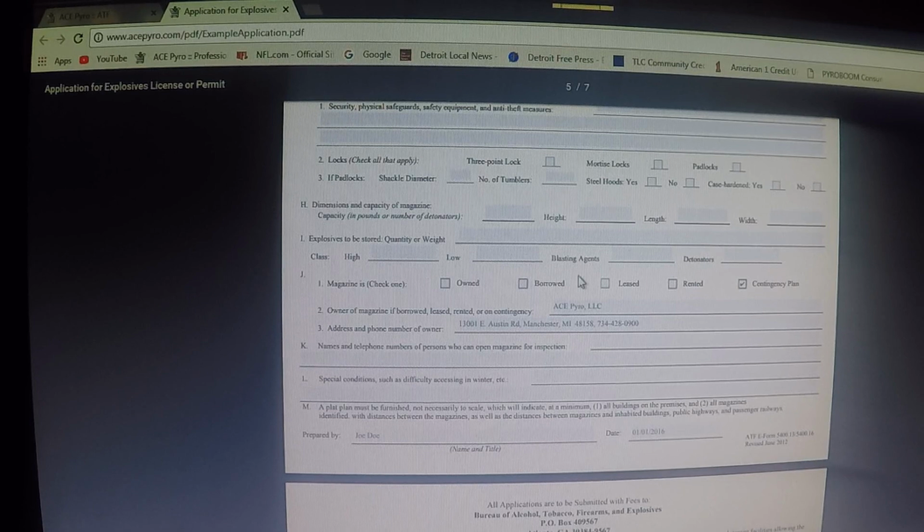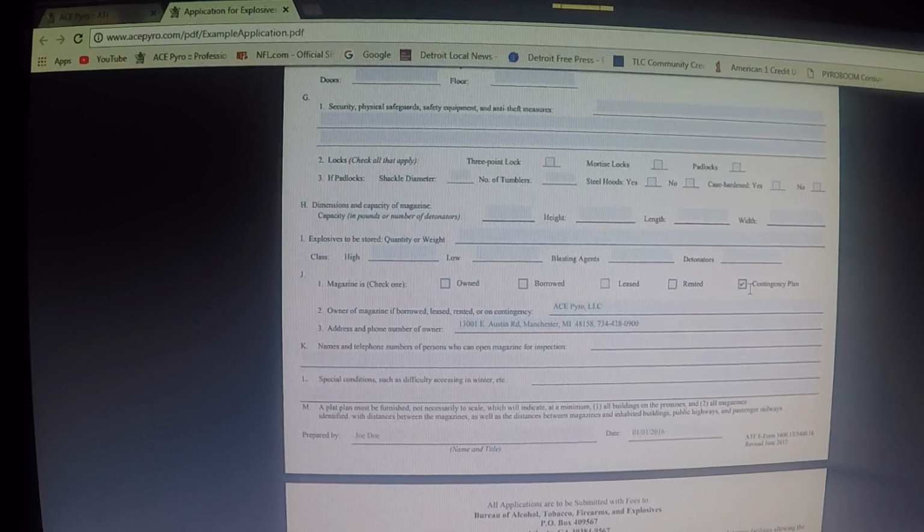Magazine is owned, borrowed, leased, rented, contingency plan. That's what you want. All right. If you have no storage, contingency. And all that means is the place that you're buying from is going to hold the fireworks till the day that you pick them up. And you have basically 24 hours to deal with it. So you're really picking it up the day of your show and lighting them off. After that period's up, you need to have any product that's left over back into contingency. All right? Or destroy it or whatever.